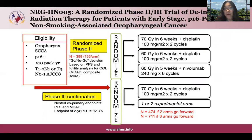And in HN005, which is the ongoing continuation phase 2-3 trial, we are testing the standard arm of 70 gray with concurrent cisplatin against 60 gray with concurrent cisplatin, but with an additional experimental arm of 60 gray given in that slightly accelerated manner with concurrent nivolumab. And if either of those two 60 gray experimental arms meets the interim analysis with an appropriate PFS benchmark, then they will move forward into a phase 3 randomized directly against that standard of care of 70 and cisplatin.